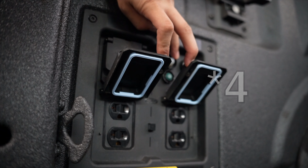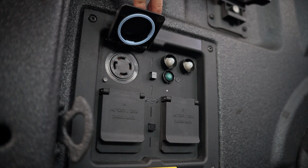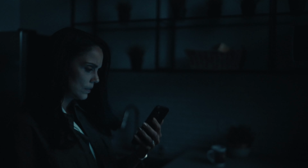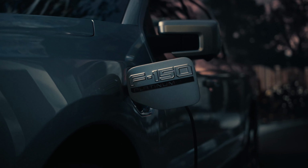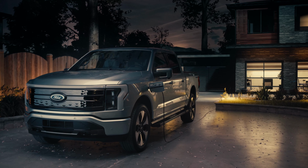You get two 120 volt outlets right here, which is pretty typical. There's also a 240 volt outlet, so you can plug in a welder or whatever else that you need. That's just awesome. And not only can you plug in regular old appliances, you can plug this into your home. You can think of this as like a Tesla Powerwall that is mobile. You can plug this right into your home and power all your home's electrical needs. This is amazing. Sure, it means that you probably won't have electrical power to drive the vehicle afterwards, and you have to wait for power to come back to charge your vehicle. But, you know, we'll gloss over that.